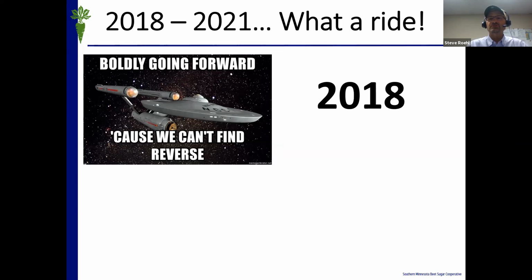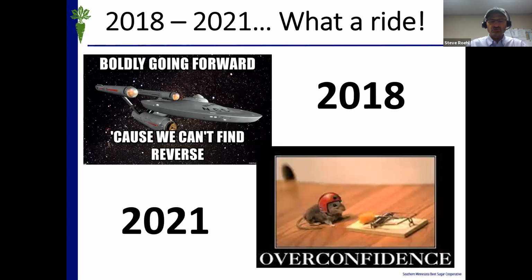If I was to try to symbolize where we sit today, heading into the Cercospora Leafspot season for 2021, maybe using the word overconfidence is a little bit overzealous, but I want to make sure that everyone understands that we should not go into this particular season overconfident by the successes we've had in 2019 and 2020.